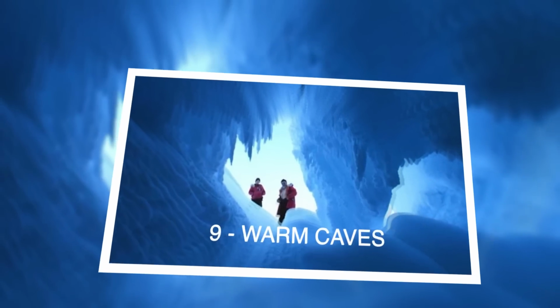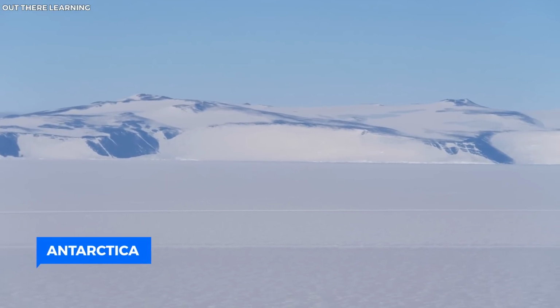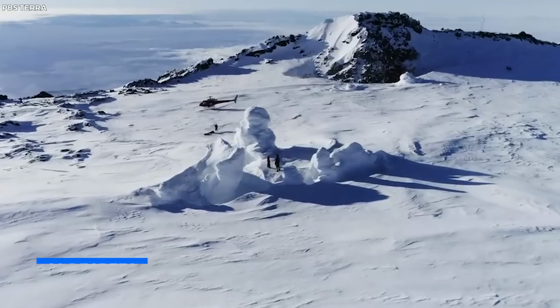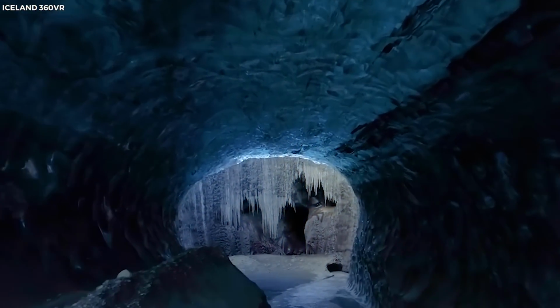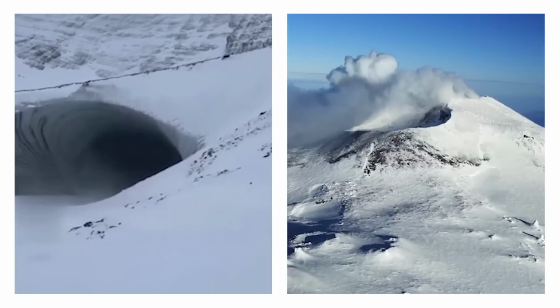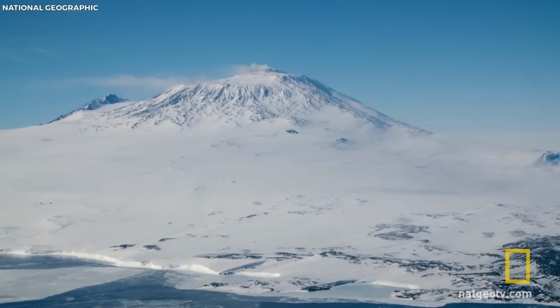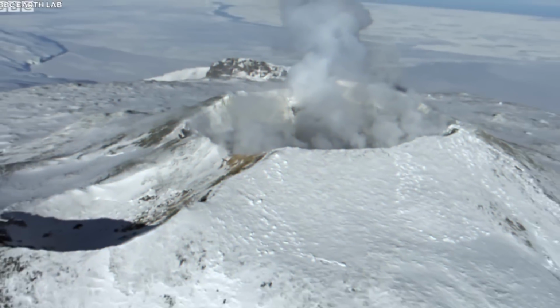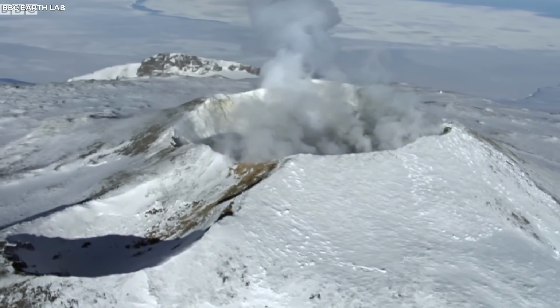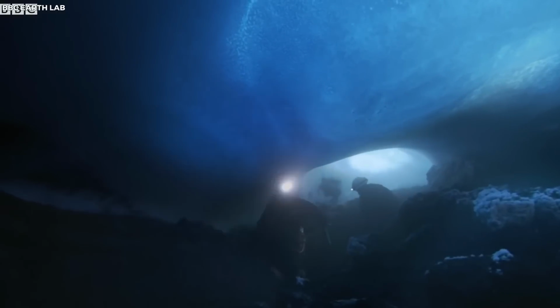Number 9. Warm caves. Antarctica is a land of extremes, with temperatures that can plummet to -80 degrees Fahrenheit. But beneath the ice sheets, there's a hidden world of warmth. Scientists have discovered a network of warm caves heated by the geothermal activity of Mount Erebus, an active volcano on Ross Island. As hot steam from Erebus's subterranean magma chambers rises through the ice, it hollows out spectacular caverns, tunnels, and fissures.